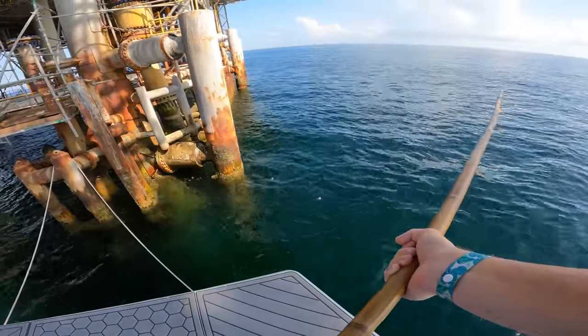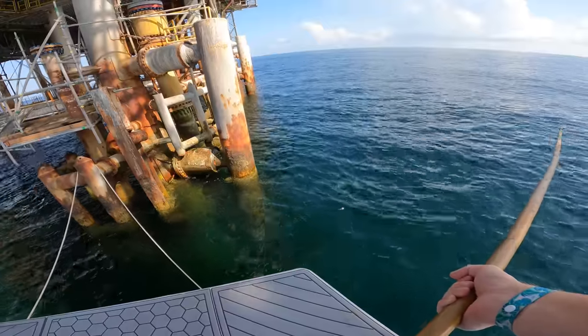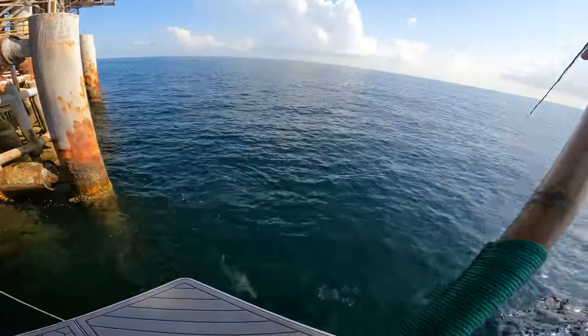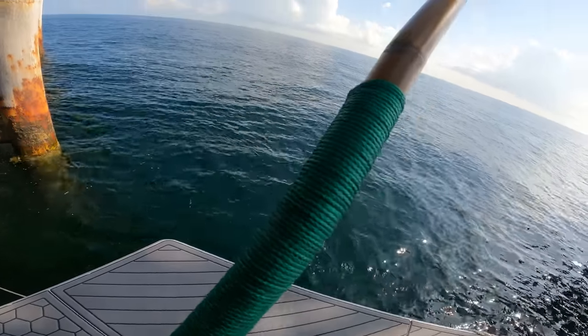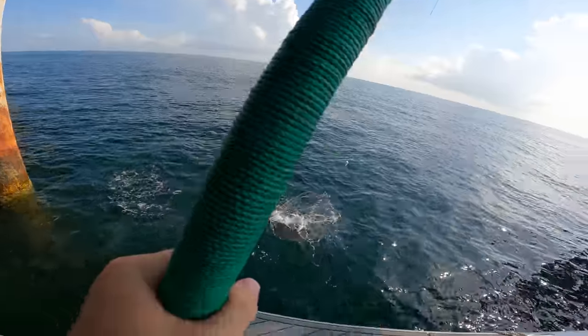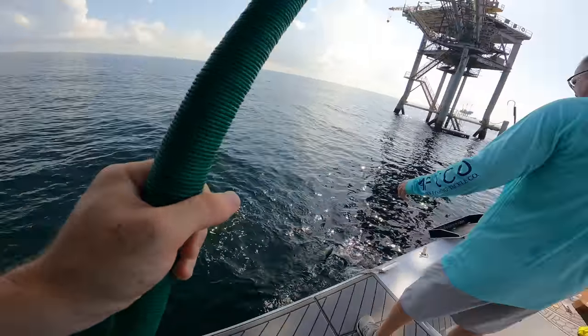Ripped me up. Ripped me up. Little jack. Jack. Oh, I caught a jack. Shark. Oh, God, they're chasing it so fast. Get out of here. No. The sharks are going nuts. Get on. A jack crevalle. That's my first jack ever.